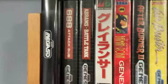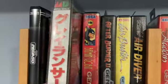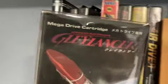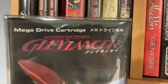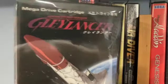It's the case for my flash drive, Mega SD, it's fantastic. Some simulation games. So this first game of interest here is a Mega Drive game. It's called Advanced Busterhawk Gleylancer, and it's one of my favorite shooters on the system.